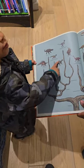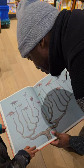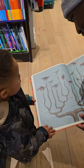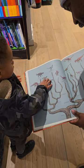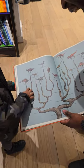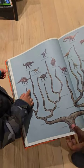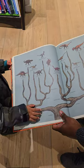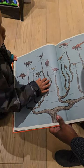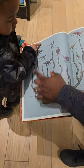Oh, what's this one? Ornithopoda? Ornithopoda. Yeah. What's this one? Heterodonts. I think they're kind of breeds, isn't it? Breeds? Yeah. Like family breeds. Trees, isn't it? Family trees. Yeah. Can you say that, though?